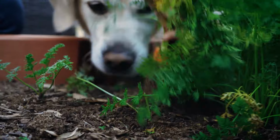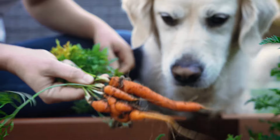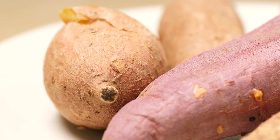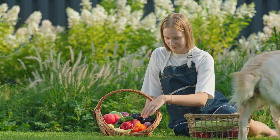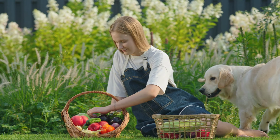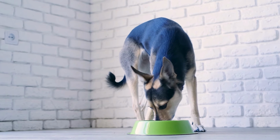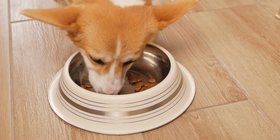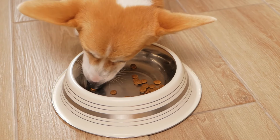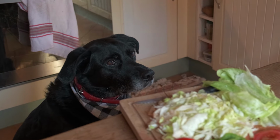Carrots, for example, contain potassium and calcium. Blueberries contain antioxidants, and sweet potato contains vitamin A. These extra nutrients make fruits and vegetables an especially good replacement for grains and carbohydrates as a filler ingredient for dog foods. Although meat should still be top of the list, of course. Having some fruit and veg in your dog's food will also make it extra tasty for them. That's right. Unlike your 6-year-old cousin, dogs love to eat their veggies.